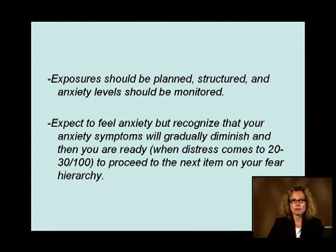Exposures can be unplanned or planned. Unplanned exposures will come up during the week, and patients should be encouraged to tolerate anxiety in these unplanned circumstances. The therapist and the patient should always be working on a list of planned exposures for the patient to work on in session and for between session homework.